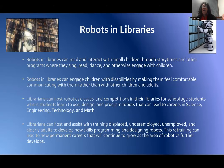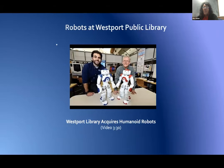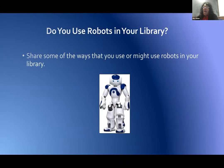And we have libraries all over the world who are doing that now, where students learn how to use, design, and program the robots that we know can lead to highly financially lucrative careers in the STEM area. And so here's an example with Westport Library. I'm not going to play it, but they actually have a talking robot in their library in Westport, Connecticut. So if any of you are using robots in your library or thinking about integrating them into your library, feel free to enter that information into the chat room.